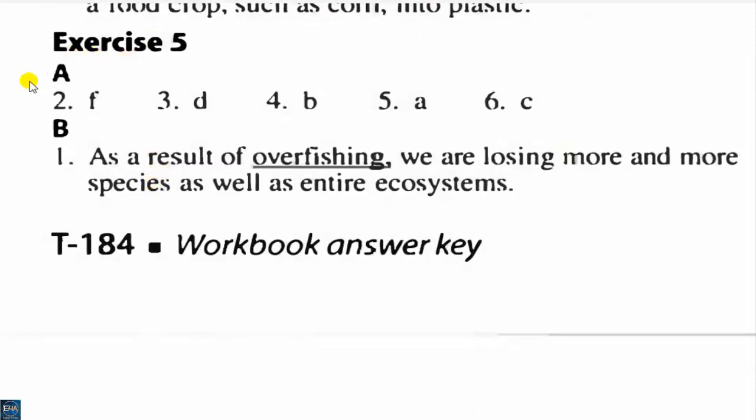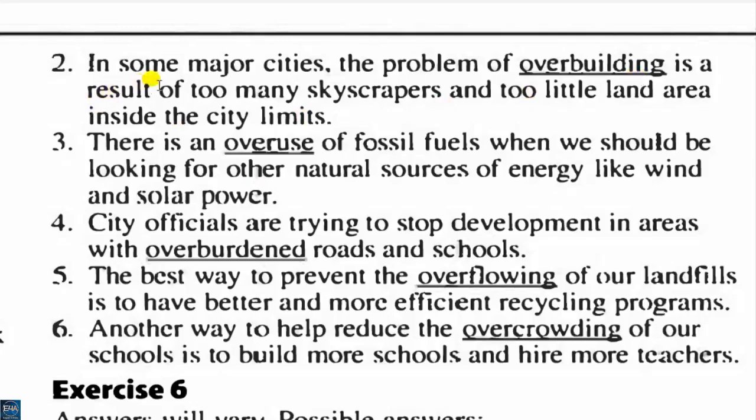Exercise 5. A. 2. F. 3. D. 4. B. 5. A. 6. C. B. 1. As a result of overfishing, we're losing more and more species as well as entire ecosystems. 2. In some major cities, the problem of overbuilding is a result of too many skyscrapers and too little land area inside the city limits.